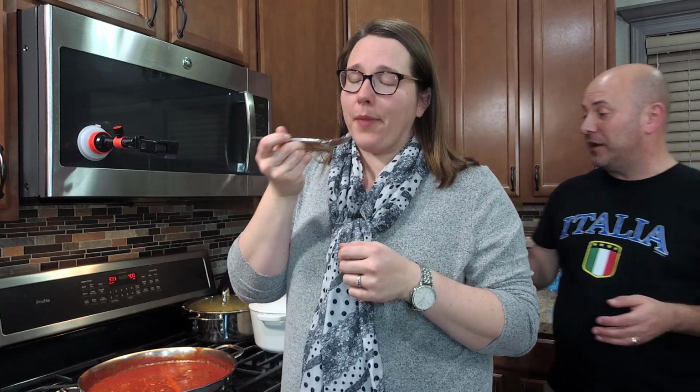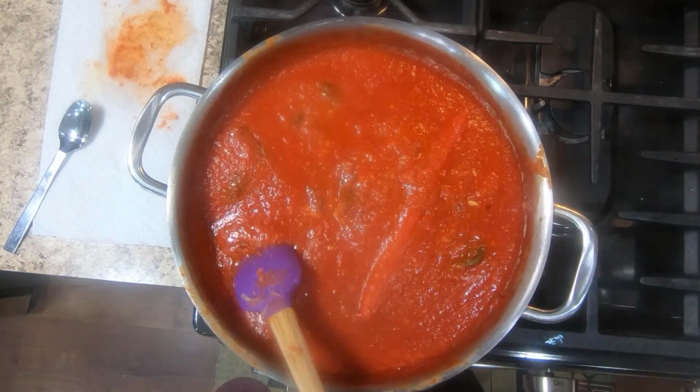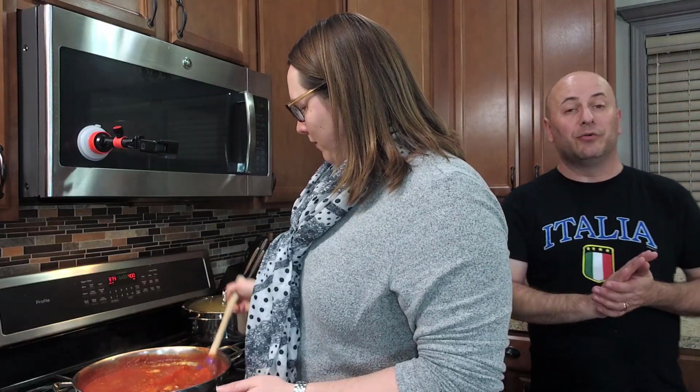That's really good. It's really good, and it's easy. That is a very simple sauce to make. So why don't you go ahead and grab your spoon there, give it a stir. It's pretty much ready. Really what we're doing is I'm going to turn this pretty much off, and we're going to let this just sit. We're waiting on our meatballs to get done. Our polenta's ready, so everything's starting to come together. We're going to give this a try here real soon.